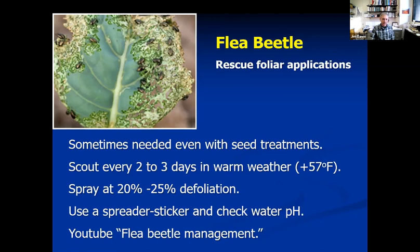Because in a week, you might not have a crop left. I also recommend that you use a spreader sticker. That's going to potentially increase the effectiveness of your insecticide. And you also want to check your water pH that you're using to apply the insecticide.